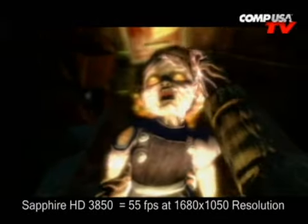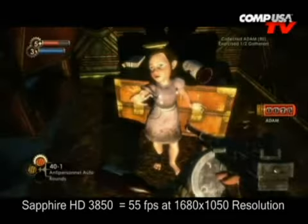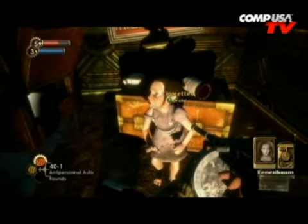BioShock, 1680 by 1050. The 3850 with the brand new drivers. With the old drivers, it was around 44 frames a second. With the new drivers, it came all the way up to 55 frames a second. The 3870 is 56 frames a second. So with the new drivers, this card was about the same speed as the 3870 in BioShock.